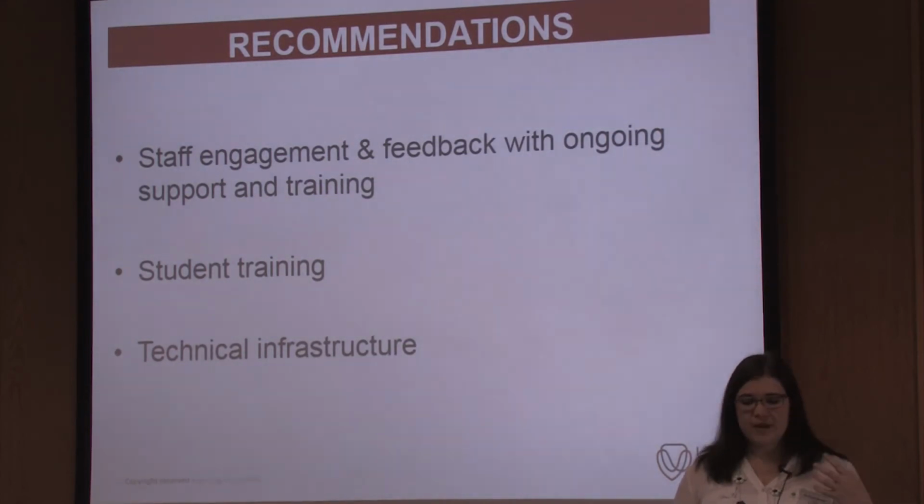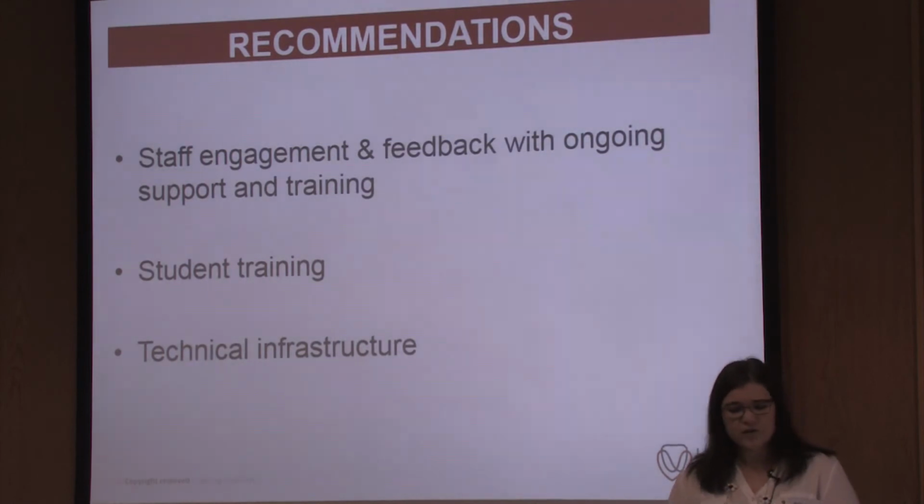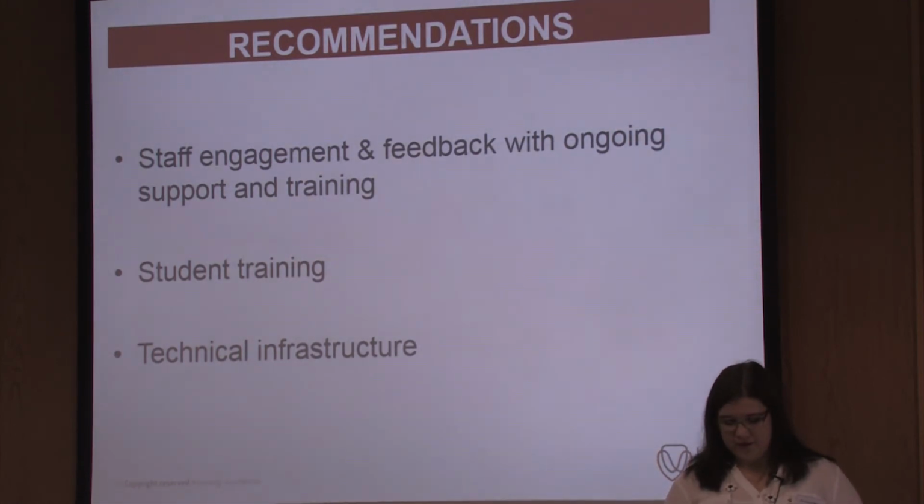We need to remember to follow up with our lecturers after being trained, and we need to train them in the specific tools, like, as we've seen, the collaboration tools aren't really used that much. We really need to focus on that area. And then also our student training is important. We're already doing that, but we need to keep on focusing our training on students as well. And then it's important to consider the technical infrastructure. We can't just push for adoption if our technical infrastructure doesn't allow it. We need to be aware of what our technical infrastructure allows, and to prepare for that in that way.